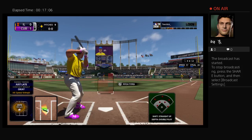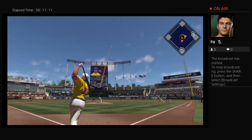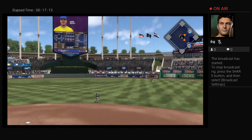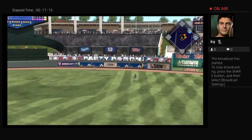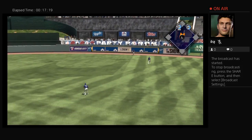Stepping up to the plate, Adam Duvall. First pitch of the at-bat. Adam Duvall. Belted high and deep into right center. Pham going back to the track. And just short of a home run, this ball's off the wall.